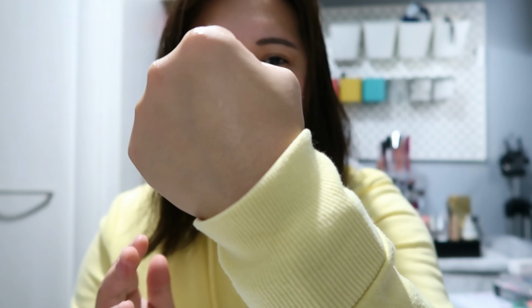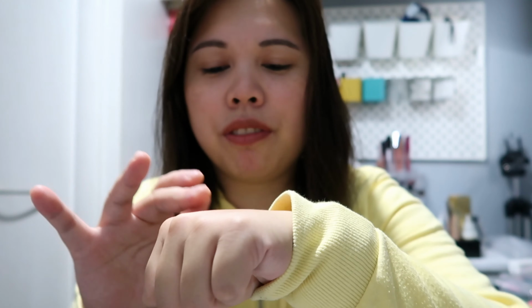It smells really nice and feels really soft. I love that it feels really soft. And yeah, I think this will be a hydrating one because I feel my hands very hydrated right now. Yes, here we go. I don't know if you can even see it. It doesn't have an overpowering smell. Can't wait to try this one.